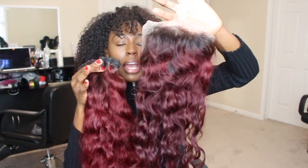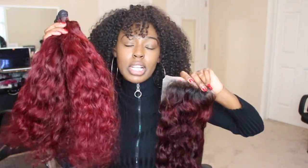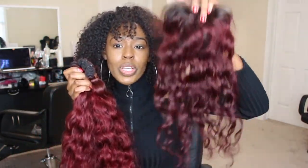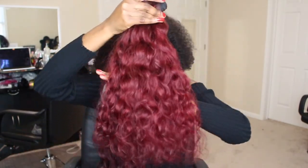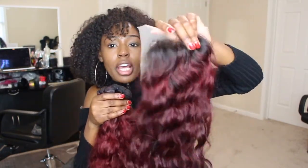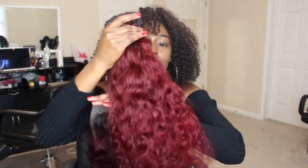The closure didn't come as bright, so I had colored this one and this one with the same color, but I put this in a plastic bag and let it process for like 4 hours, and this one sat out in the open air. Once you put your bundles in a plastic bag, it increases the color and the processing time dramatically. So if you want a nice subtle color, I advise you do not put it in a plastic bag and close it up, because it gives you a red fire hot color.